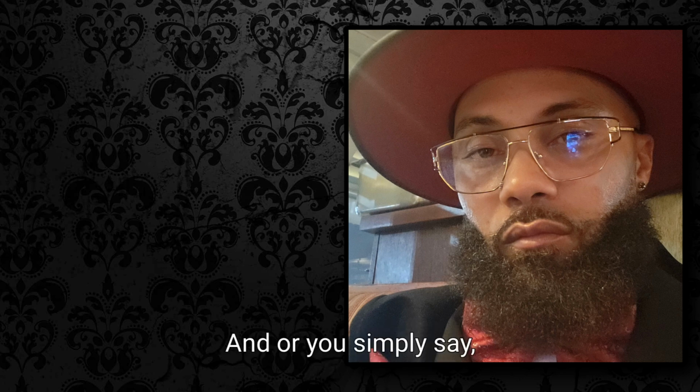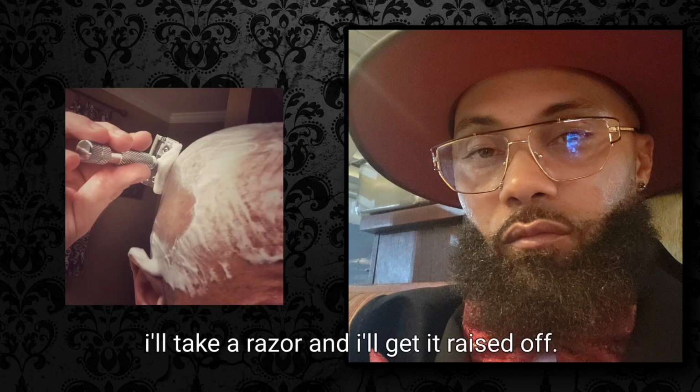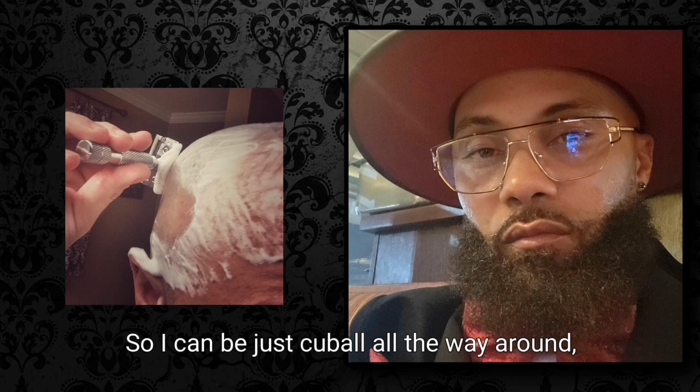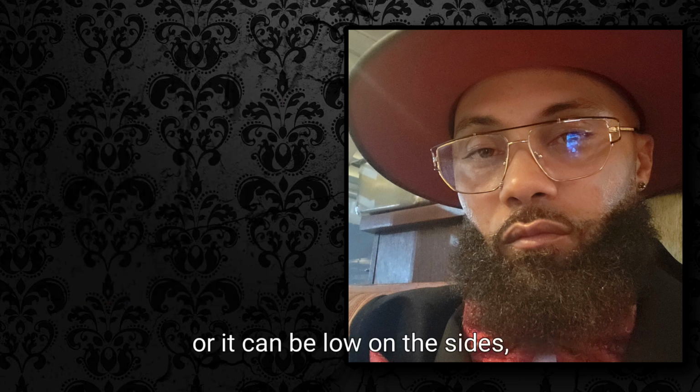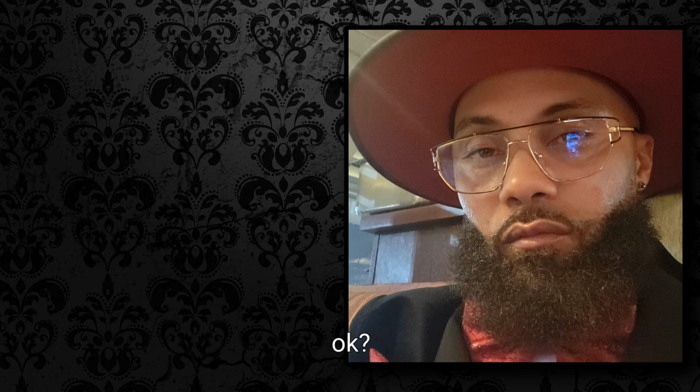And or you simply say, you know what, I'll take a razor and I'll get it raised off so it can be just cue ball all the way around, or it can be low on the sides, right? Every so often I will razor mine off, but mostly I just kind of shave the sides, okay?